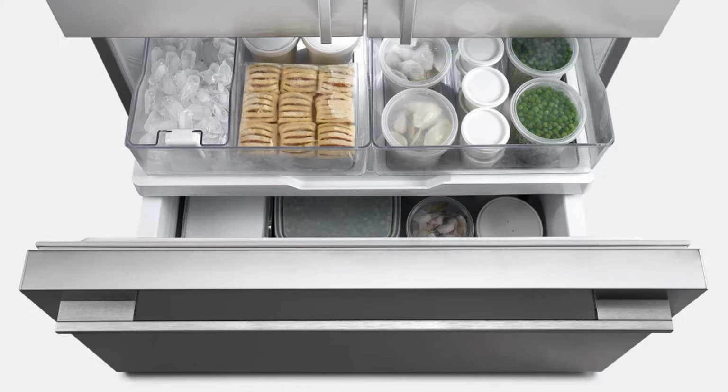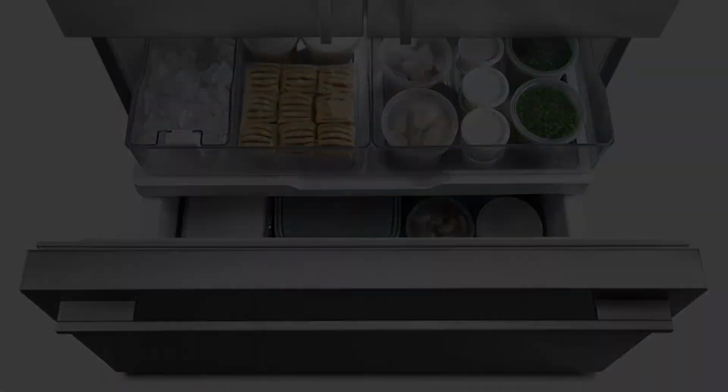All you have to do is push buttons to get chilled water or control the temperature of the device. There is also an automatic ice maker inside the freezer, and unsurprisingly, it works superbly.